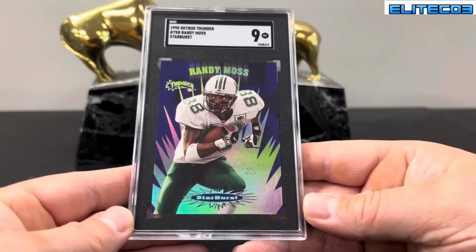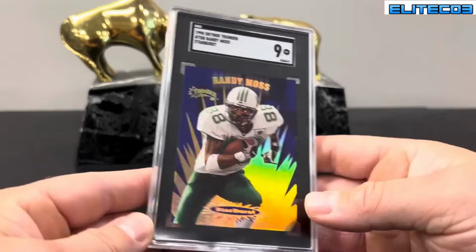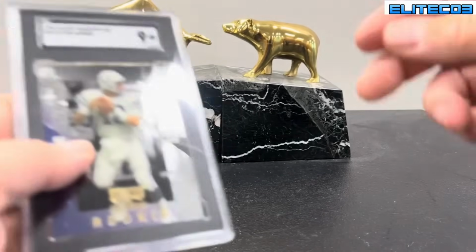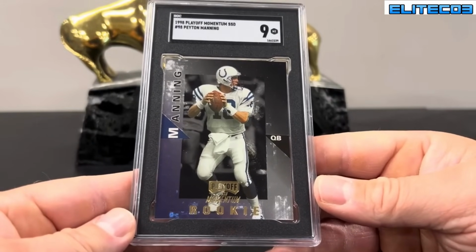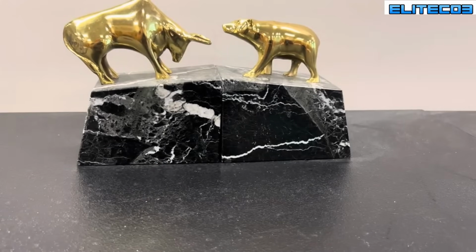Thunder Moss. Cool card, cool insert. I'm interested to find out what the odds are. The pack odds would be on those. It's kind of hard to find information like that from that long ago. Playoff Momentum SSD. So this is the hobby version. There is a retail one. The background kind of looks like a football or something.